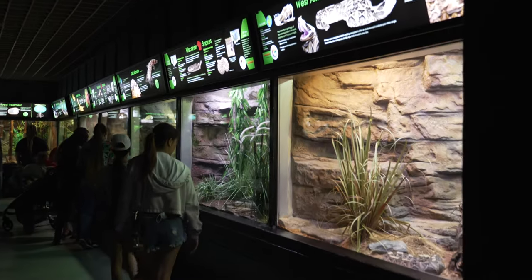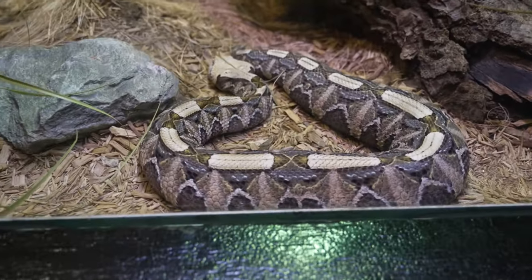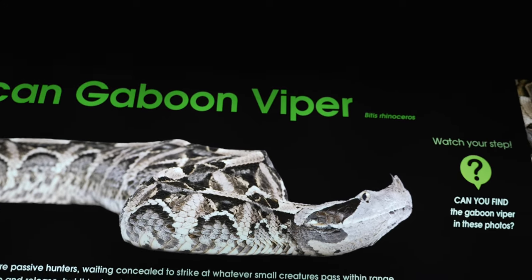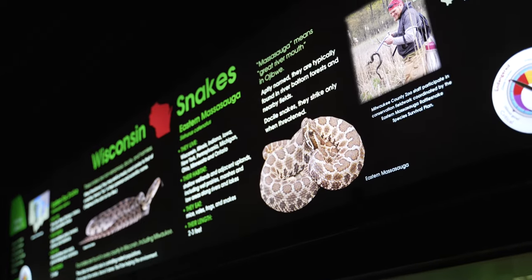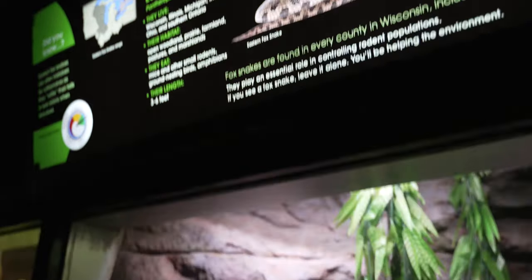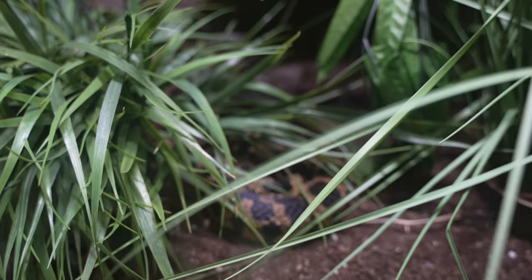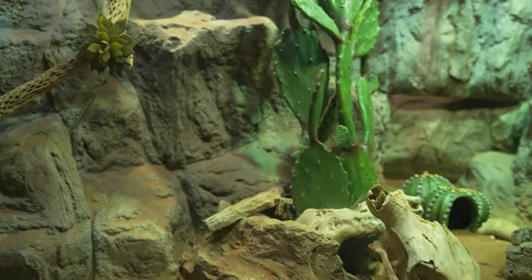You see what is over here? Reptiles. Look at this. Whoa. Snake, what is that? West African viper. Gabon viper. We got Wisconsin. This is like fox snakes. It's right there, it's hidden there. What is that? Oh, Goliath monster.